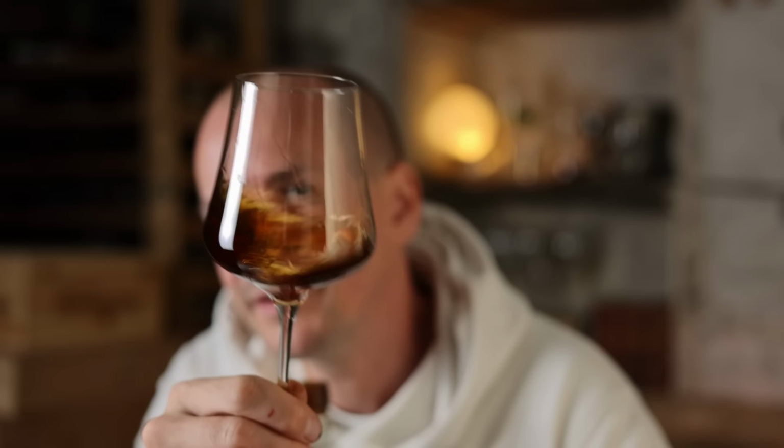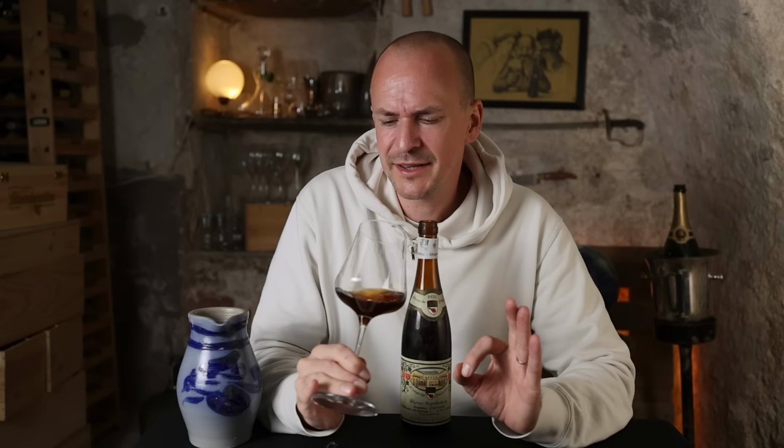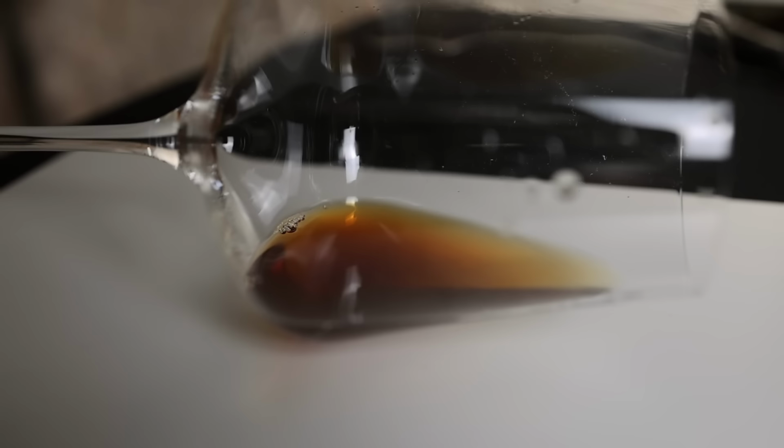It's really brown. So this looks like Madeira. It is really brown. It looks like diluted coffee. But yeah, I mean, there's still a chance that this might be okay. After 50 years, wine tends to be quite brown. This is very brown. So yeah, but there's still a chance.